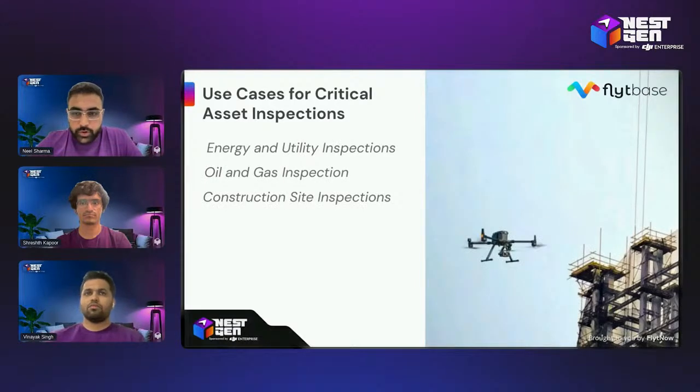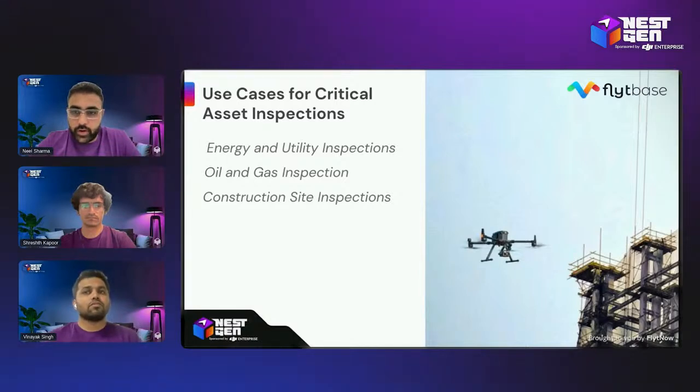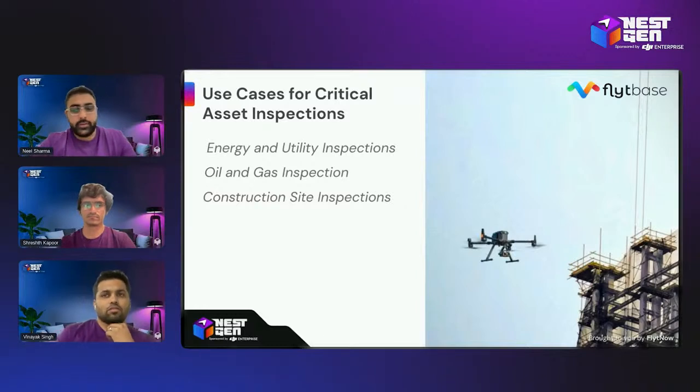And there's one more use case, so it comes down to construction site inspections. Construction sites can be dangerous and complex environments with many moving parts and potential safety hazards. Drones can be used to monitor construction progress, ensure compliance with safety regulations, and provide an overall view of the site to project managers and stakeholders.